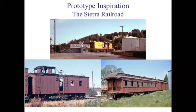So now I want to talk about my prototype inspiration a little bit, as we all have. The Sierra Railroad. I grew up in a town called Sonora, California, which was served by the Sierra Railroad, which started in 1897 in a town called Oakdale, on the east side of the Central Valley of the northern San Joaquin Valley. The Sierra, interchanging with the Southern Pacific and later the Santa Fe, ran about 60 miles into the foothills. And I learned about the Sierra in 1963, '64.